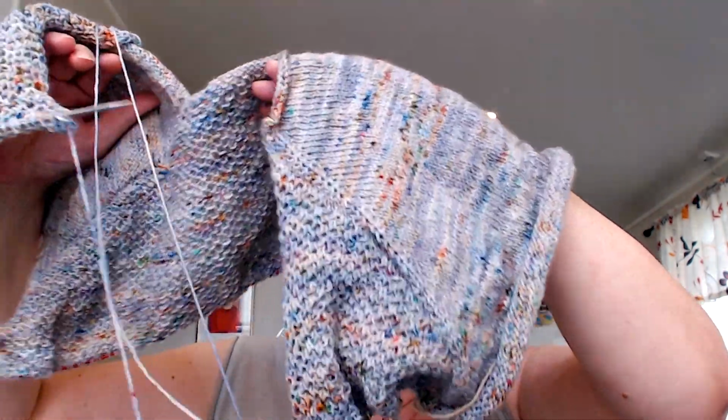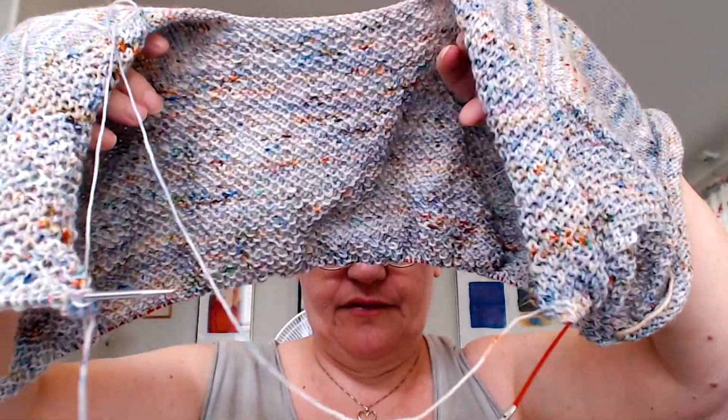And after that, a long explanation that probably didn't make any sense to you at all, I'll show you how far I've gotten on my Maema. Or is it pronounced Maema? I'm not sure. I split for the sleeves yesterday evening. So this is how far I've gotten.